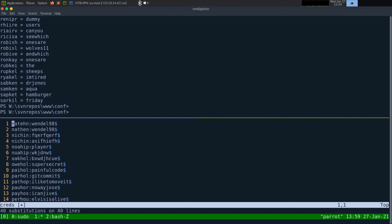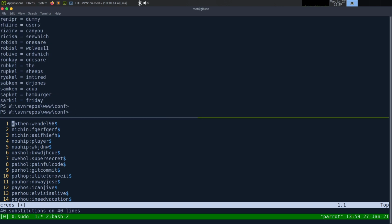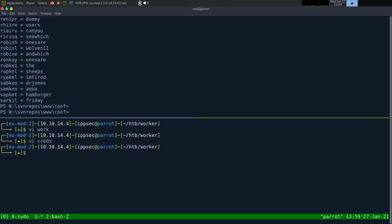There we go. So now we have that. The very first one is Nathan and Wendell 98, so it looks like these could be good creds. I'm going to save this, and I'm going to split these up into user names and passwords.